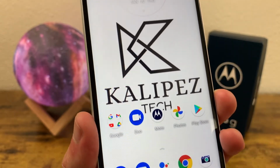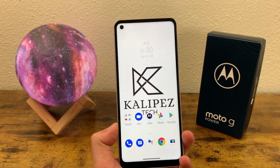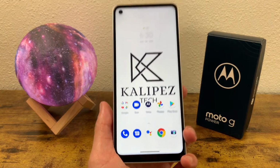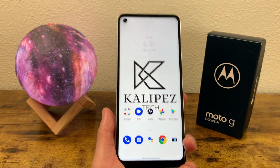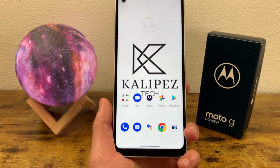And overall, the screen is pretty bright, especially compared to some other phones in this price range, where you can have the brightness at 100% and it's still kind of hard to see. With this phone, you're not going to have any trouble seeing this display, no matter what type of lighting you're in.